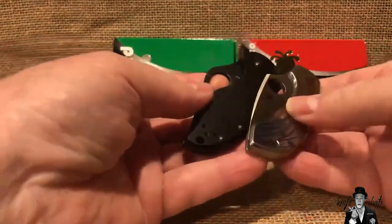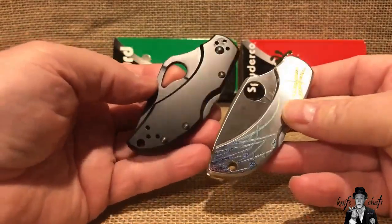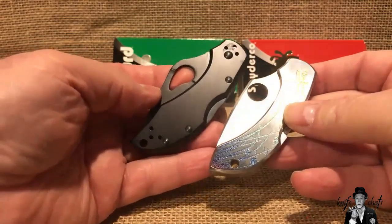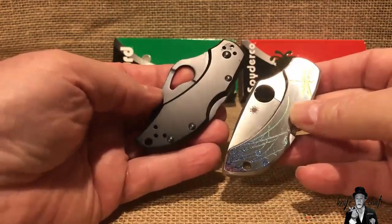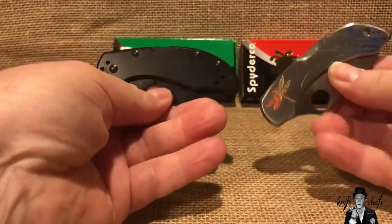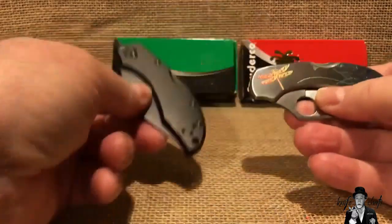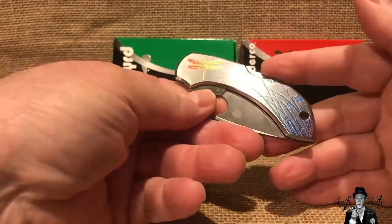And a lot of people have mentioned that the Robin 2 is very similar to the Spyderco Dragonfly, and there is no doubt that there is a definite family resemblance, but there are also some significant differences and some minor differences that I thought I would point out. And the reason I'm doing it with two stainless steel versions is because I thought that would be the fairest way to do it.